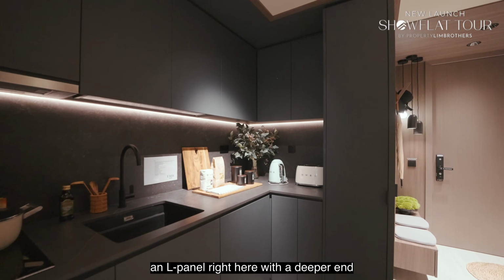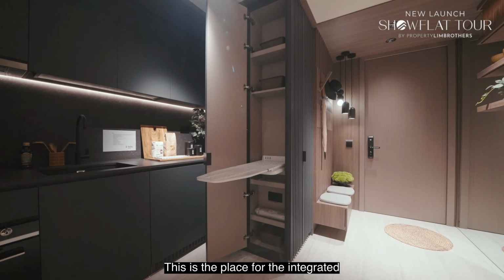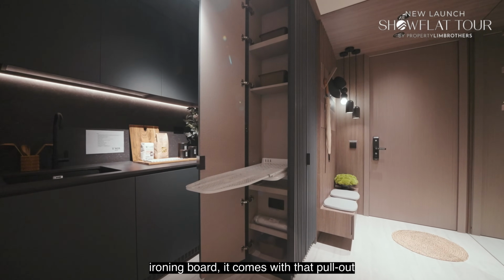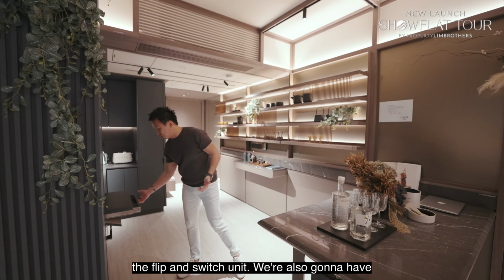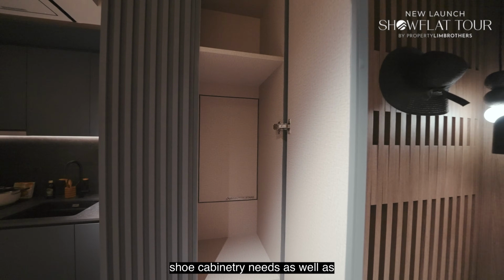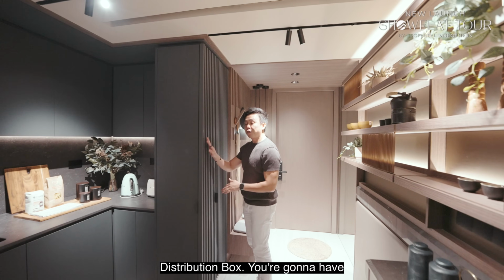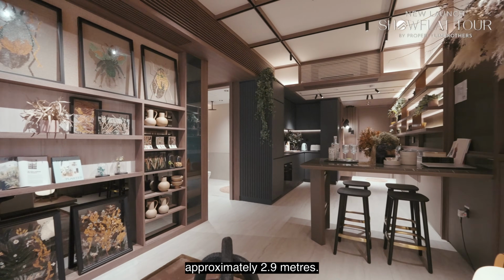You're gonna have like an L panel right here with a deeper end right here for you to do more prep work. This is the place for the integrated ironing board. It comes with that pull-out counter right here that you saw in the flip and switch unit. Also gonna have this portion right here for some of your shoe cabinetry needs, as well as the distribution box. You're gonna have fluted panels right here. And we also love the ceiling height, which is approximately 2.9 meters.